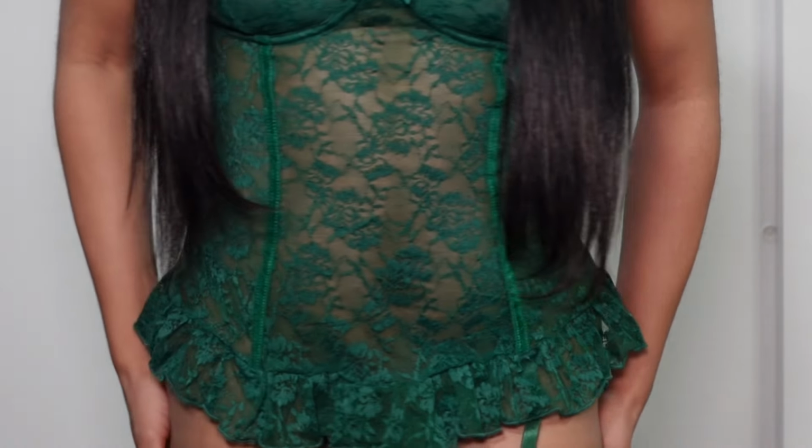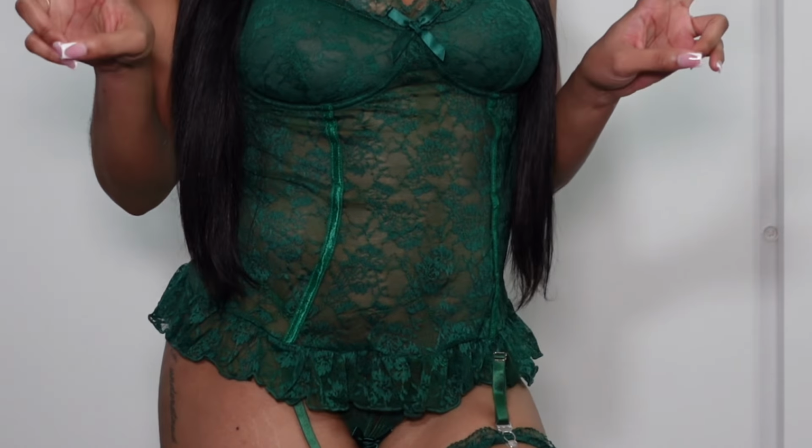Chef's kiss. These costumes are definitely a steal. All you need to do is dress them well and you can interchange them between being costumes or lingerie. So comment down below and let me know which one is your fave.